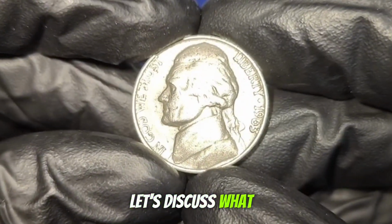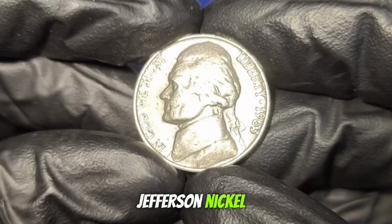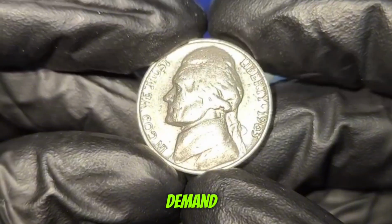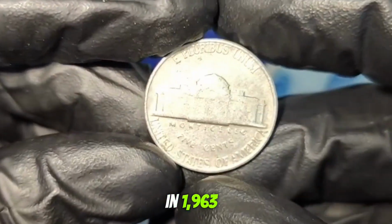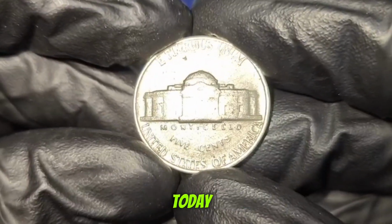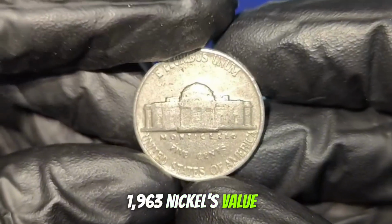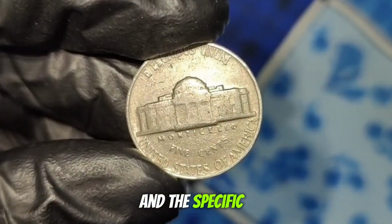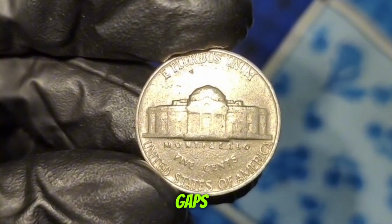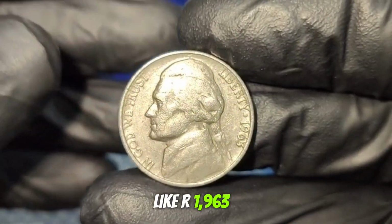Now, let's discuss what determines the value of the 1963 Jefferson nickel. The main factors include rarity, condition, and collector demand. While they produced a high volume in 1963, nickels in pristine condition are much harder to find today. In contrast, a 1963 nickel's value rests heavily on its condition and the specific market dynamics right now. Many collectors are increasingly focused on filling gaps in their collections with coins that are often overlooked, like our 1963 nickel.